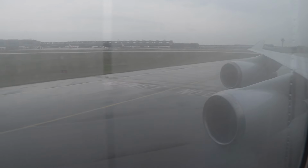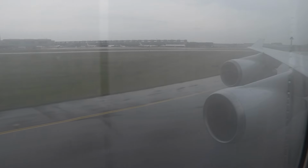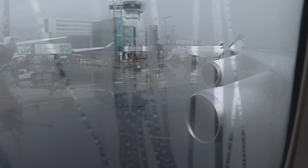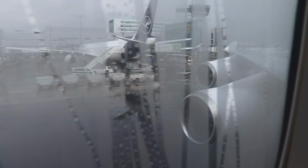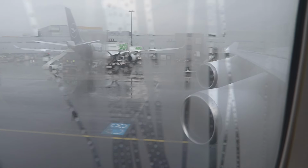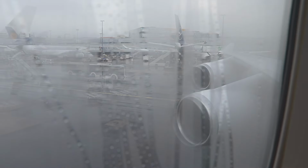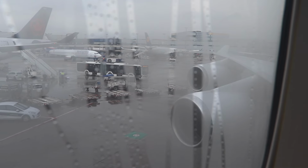Welcome to Frankfurt, everybody. The landing was really smooth. Sadly, the windows got a bit foggy just after we exited the runway. And as we taxi into the gate, let me quickly summarize this flight.